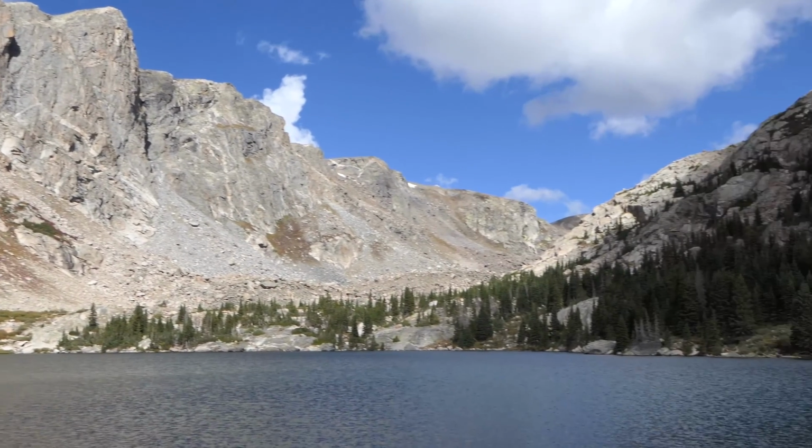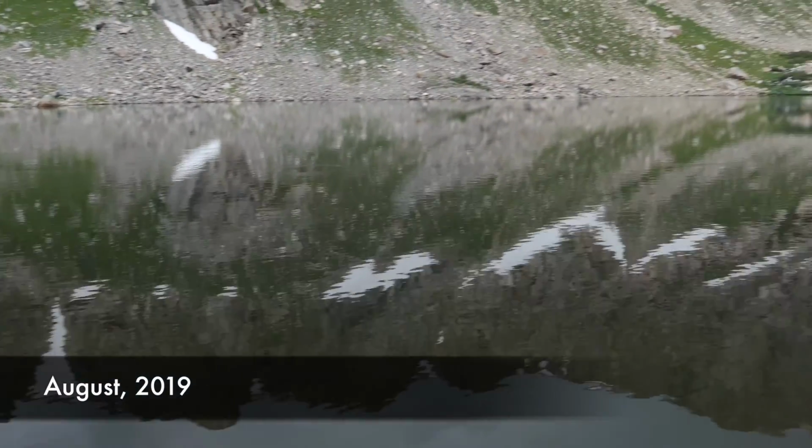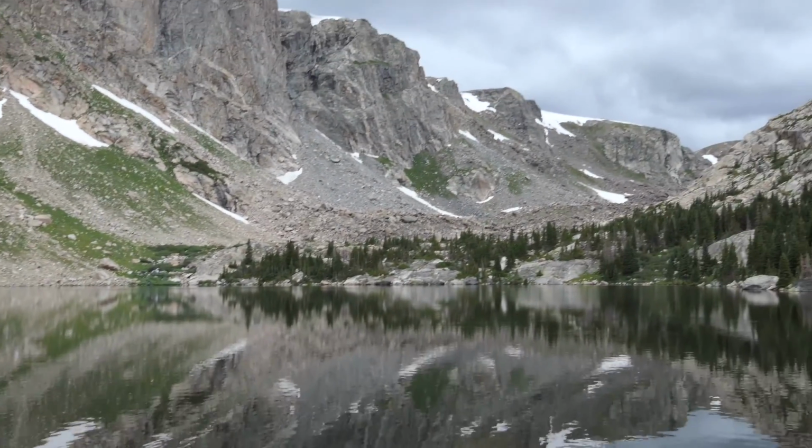It was really sweet to spend some time there. And every once in a while, it would calm down just enough to get some mirror action going on there. But overall, it's such a great hike.